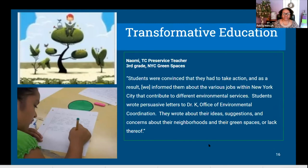And so this particular class did, which also had what I call natural integration toward literacy, they wrote letters to the New York City Department of Environmental Services to talk about wanting more green spaces in their neighborhood. They were learning about air pollution. They were learning about the different ways that they can have green spaces even in their neighborhood. They wrote letters about putting trees in certain areas. They talked about having places to play, all these different things.